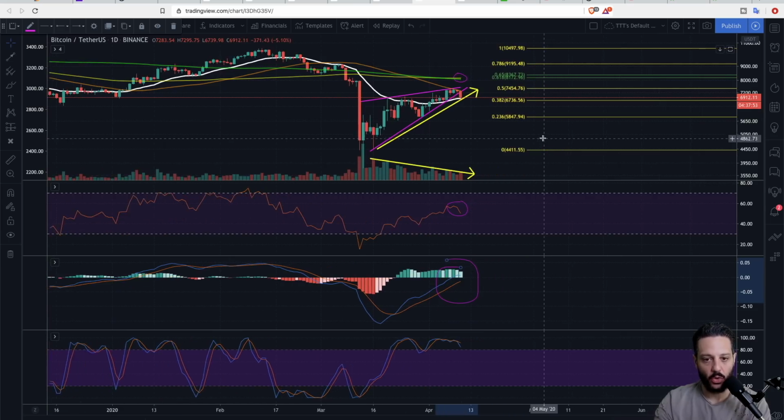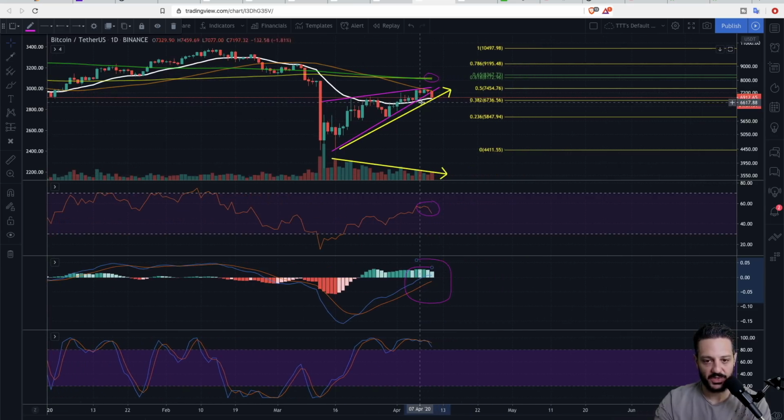As a matter of fact, the only thing that's propping up Bitcoin here is the 21 EMA, which on my chart is the white line. That's the only thing that's keeping it there. Well, and the 0.382 Fib level here at around 6,700, which it did touch, and it seems to be bouncing off of for now. All right, what else can we point out?